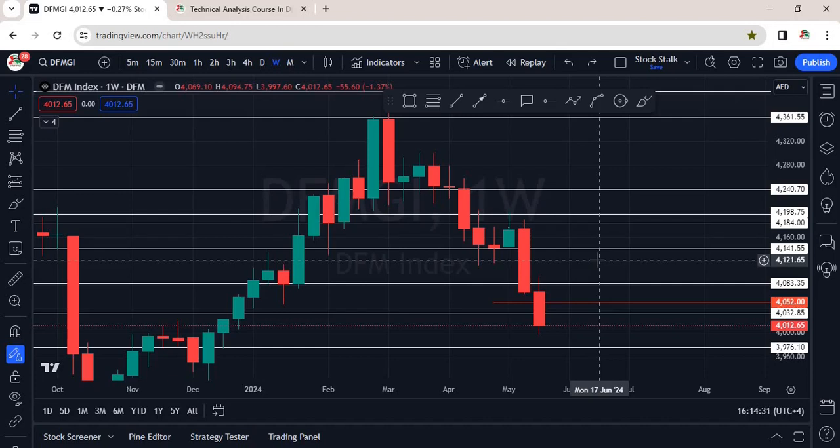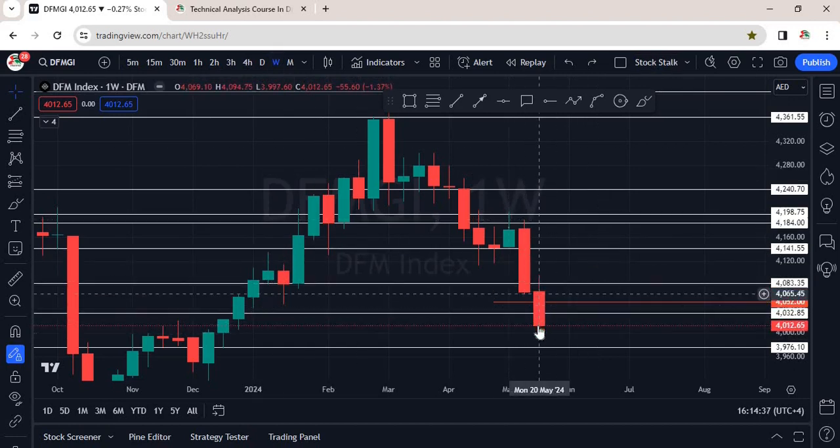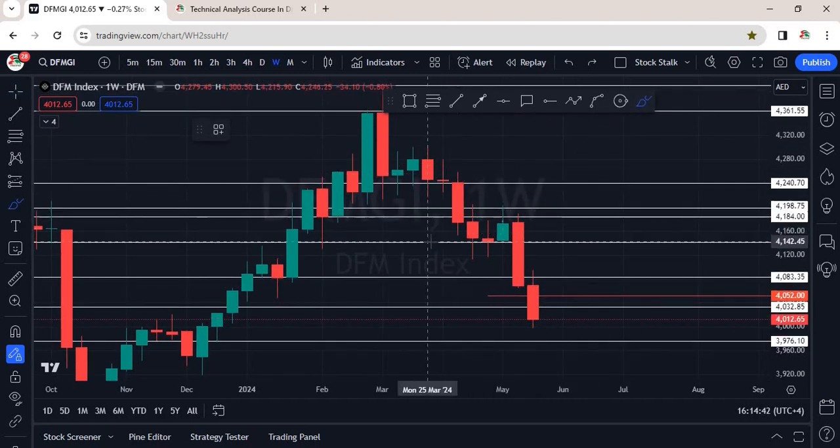Last week was very messy. We saw most of the stocks close negative. I am on the weekly chart and we can see it has printed another red candle. Obviously this is negative. Previously our hope was at 4140. We saw a bounce as well.